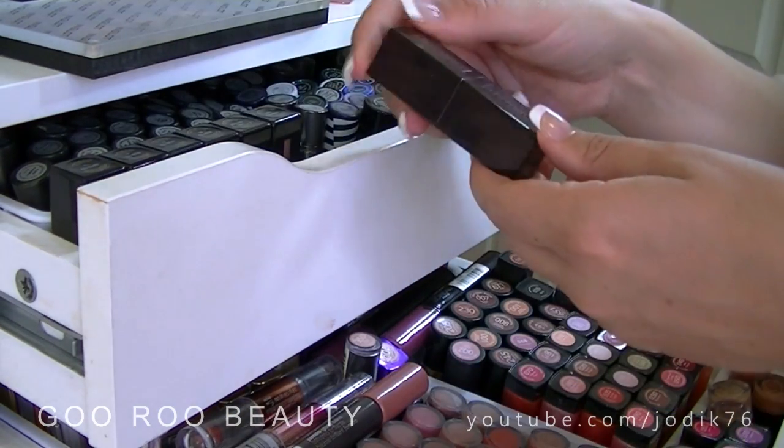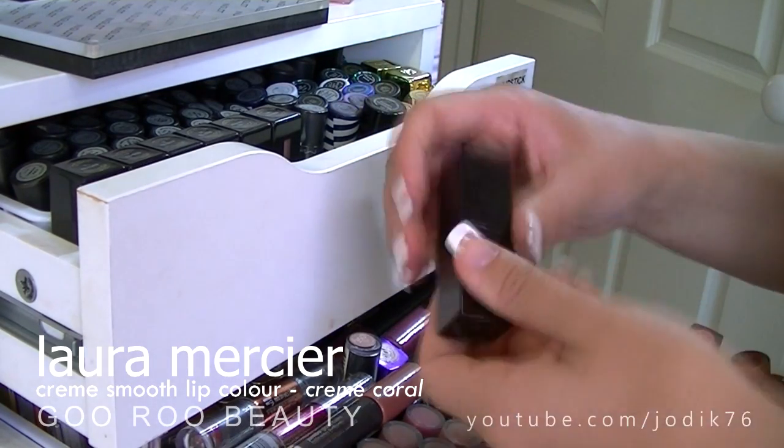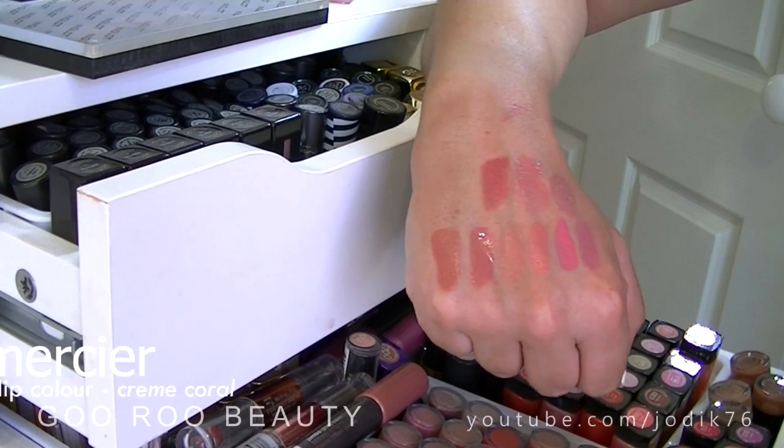I also have one here from Laura Mercier. This is one of her cream smooth lip colors in the shade Cream Coral, a rosy type pink. I'll be keeping hold of that.